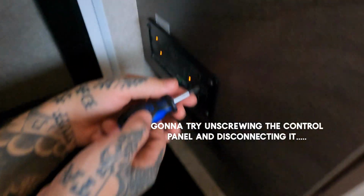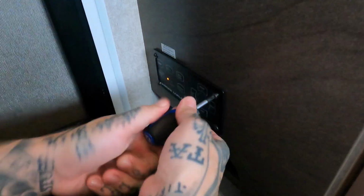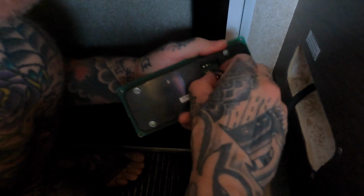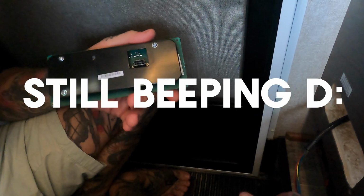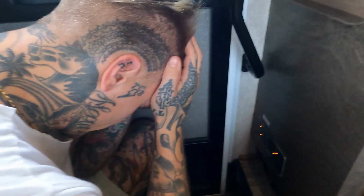Got a screwdriver. We're gonna take the panel off. There we go. What? It's still beeping. You gotta be kidding me. Well. Oh my God. All right, back to the drawing board.